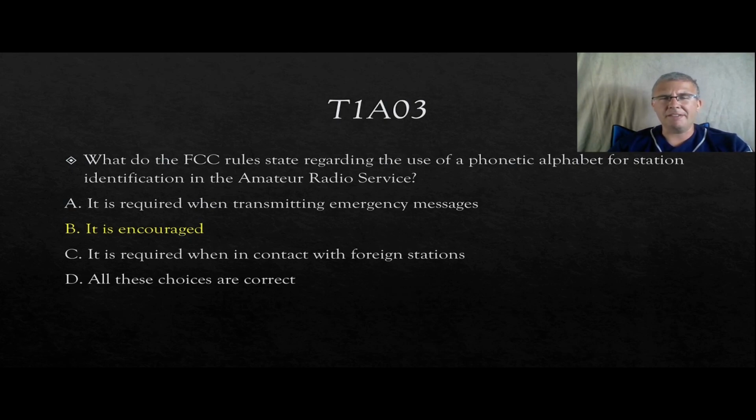Especially if you're on FM repeaters and stuff, generally everyone can make you out pretty easily. Sometimes using the phonetic alphabet is nice to help people hear more clearly. K and M versus an N is kind of hard to decipher. Some of the other letters can get a little confusing, so sometimes you say, hey, can you give it phonetically? And, no problem there.